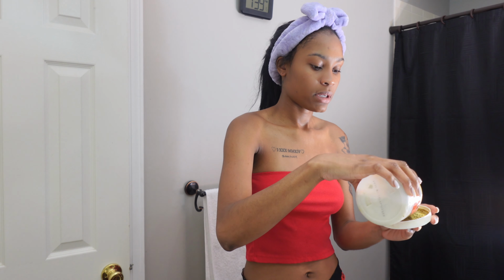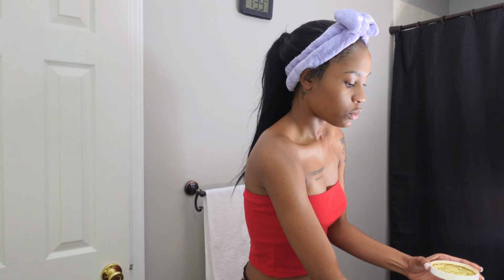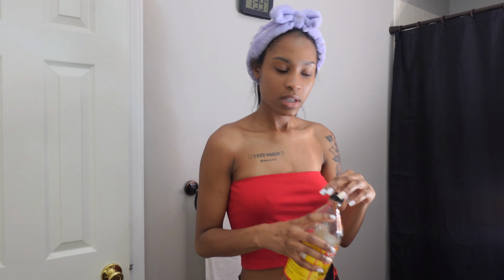I'm pretty sure y'all have seen this before and know how to apply it, but for those who don't, you basically take a little bit. I like to pour it in the cap. I don't need a lot because my skin isn't too bad. Then I pour a tad bit of apple cider vinegar in and mix it until it gets to a yogurt consistency, like a paste.